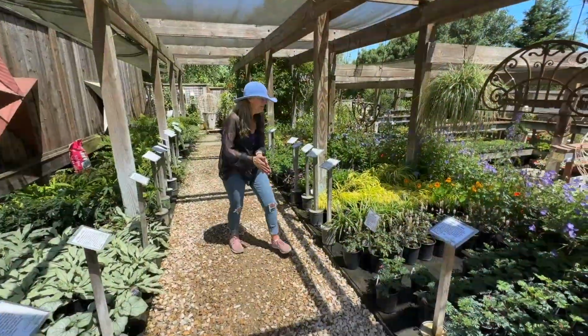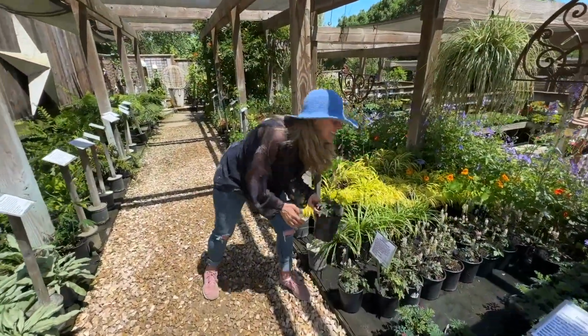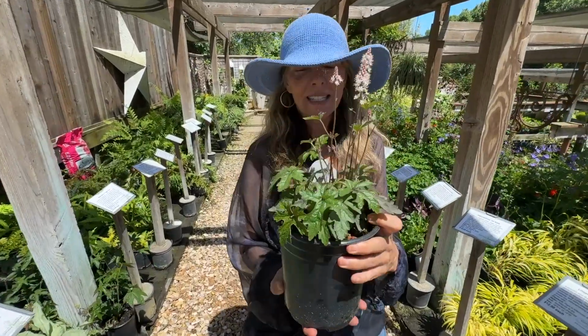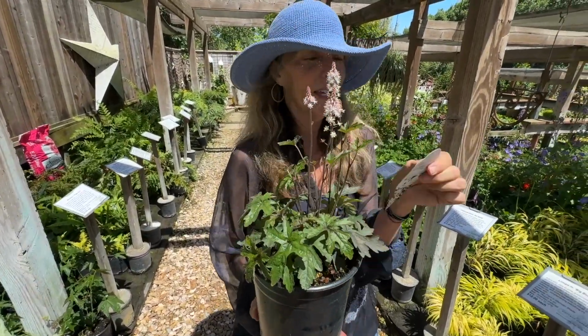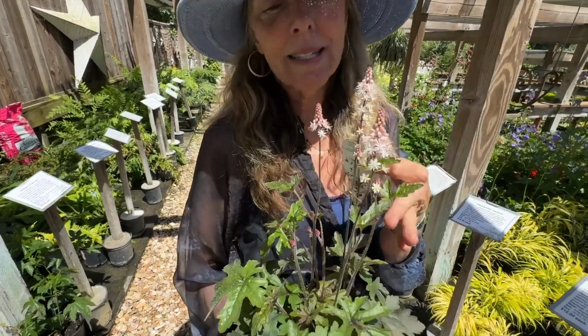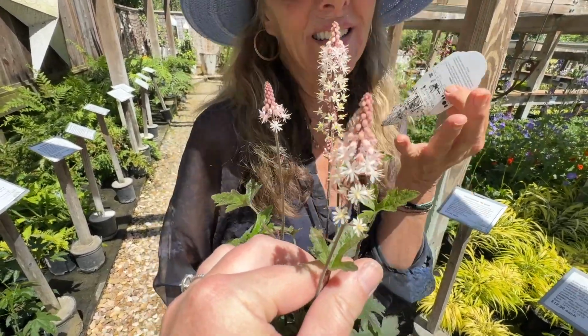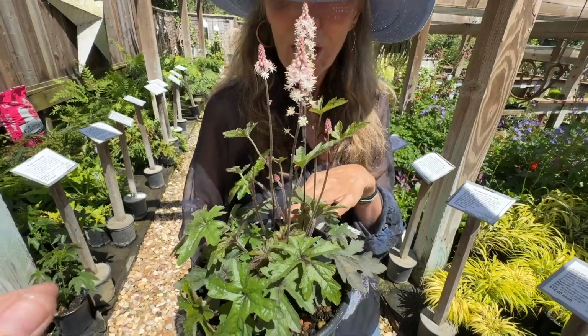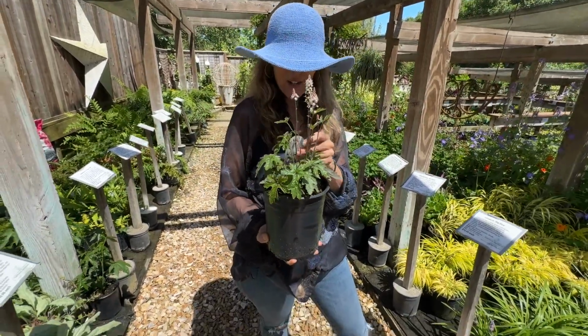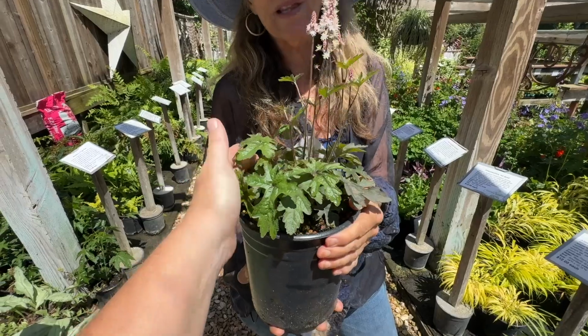Okay, so we're in another shade house. It's beautiful. What is this? This is the cutest little tiarella. I just love this. It is Pink Skyrocket, which is slightly a dramatic thing about the pink, and it's not really a skyrocket, but look at this. It's very cute. It's trying hard to be something. I know. It wants to grow up to be a skyrocket, but look at the foliage.